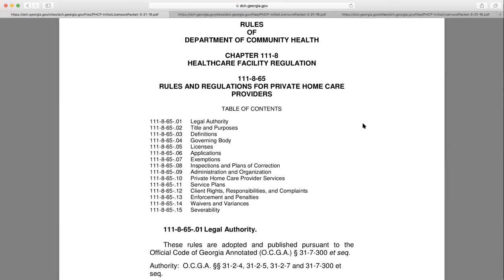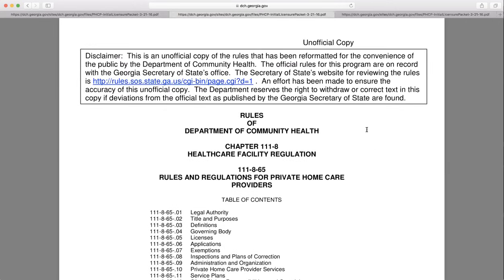So the rules and regulations for private home care provider is AKA like the Bible for the licensure, right? Now, in order to get licensed, you must submit policies and procedures. The policies and procedures must be written based on the rules and regulations. The policy is your company's policy based on the rules, and then the procedure is how your company will perform to adhere to the policies based on the rules, okay? So if you need to slow that down and rewind and listen to it again, that's fine. All of that information is right here, and I want you guys to scroll through and get the information.